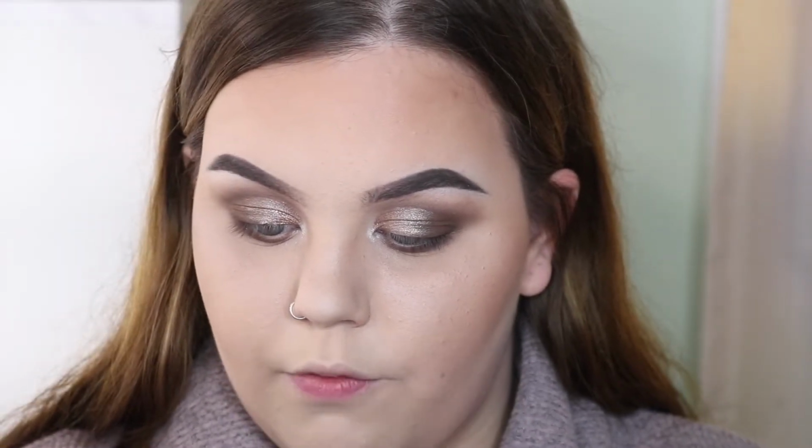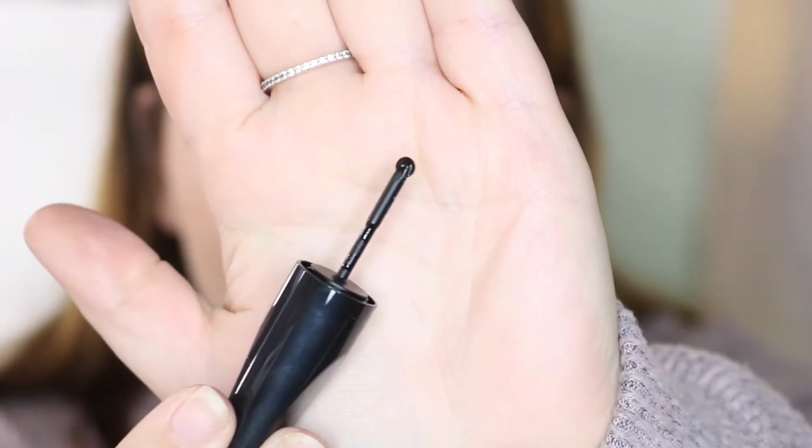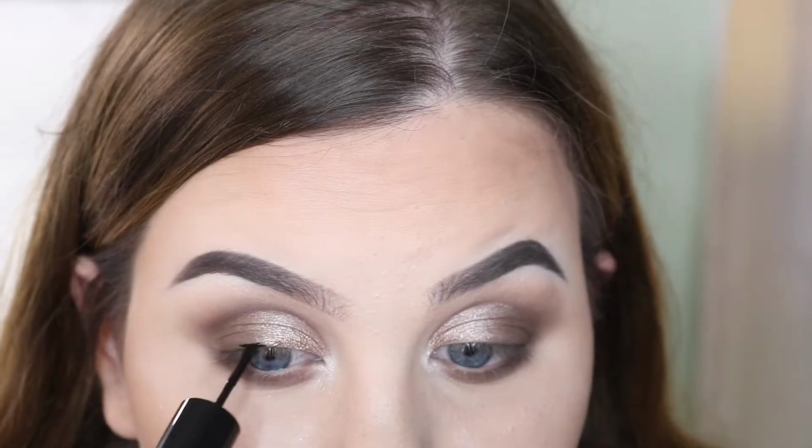So the next product I have in my Boxycharm is this Butter London Stroke of Wow Roll-On Precision Liner. This retails for $19 and I'm very terrified by this product. If you're able to see, it's like a little wheel. I have a hard enough time doing wing liner as it is, so I feel like this product's just gonna make things even harder for me, but we're gonna give it a go. Wish me luck.